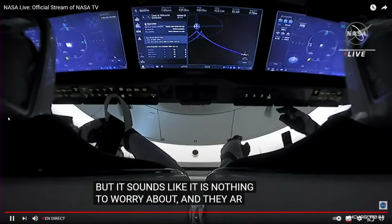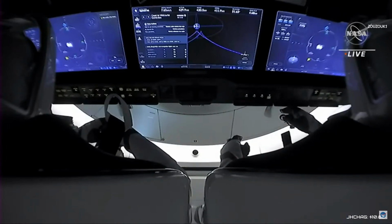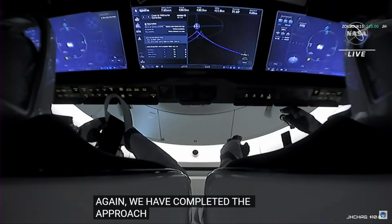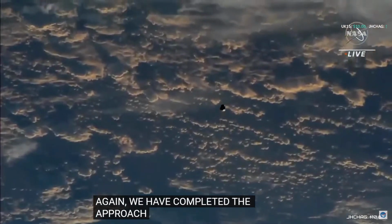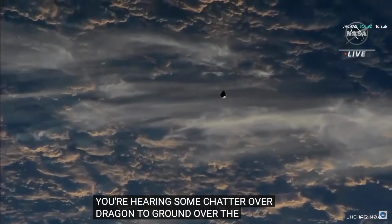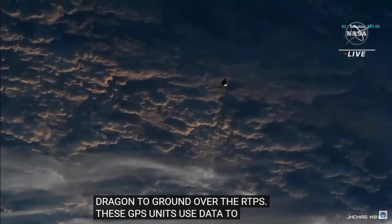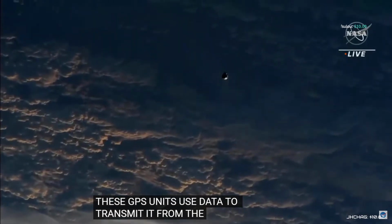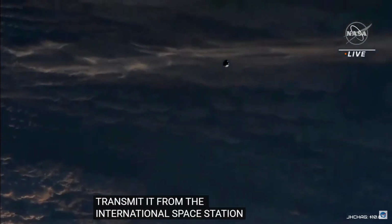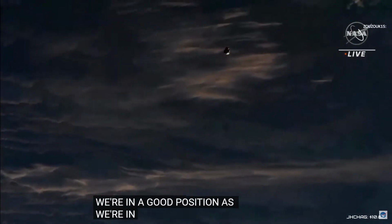We have completed the approach initiation burn. You need to make sure that you use the correct CFG, the configuration file for the Zebo.